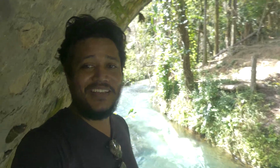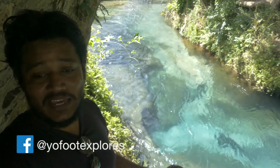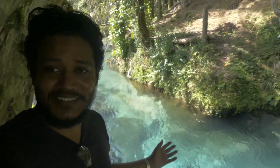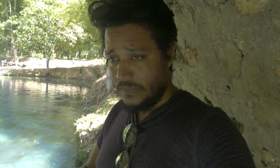Here we are under the Spanish Bridge. You can see it there behind me. All right, look at that clear, clean water. I mean, come on, it doesn't get better than that, right? I can't wait to go in. We're just taking a minute and taking it in, and then we'll go in and enjoy the water.